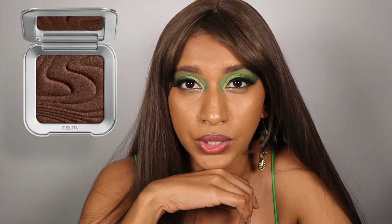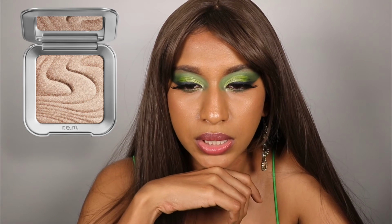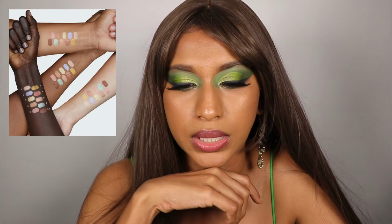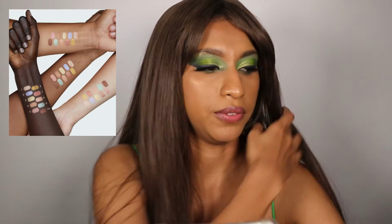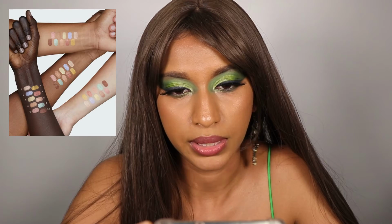Maybe if I really, really love one of the shades from here, I'd pick it up, but it's not really calling to me at the moment, so I think I may just pass on these for now. Maybe you're just paying for the packaging because it matches her theme. So yeah, I'm just not super impressed by this.